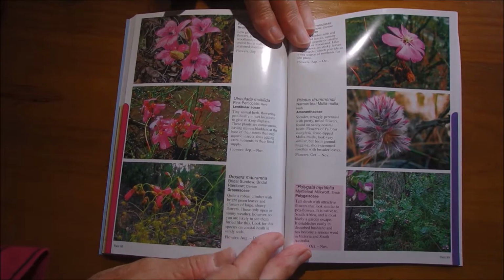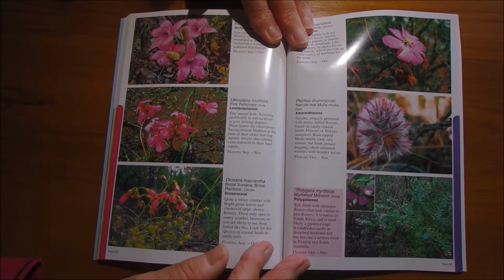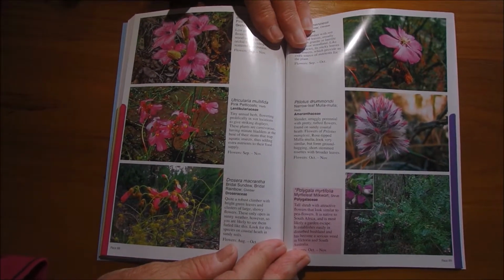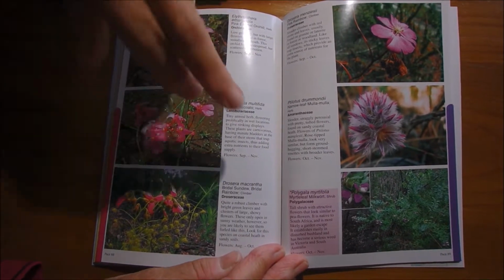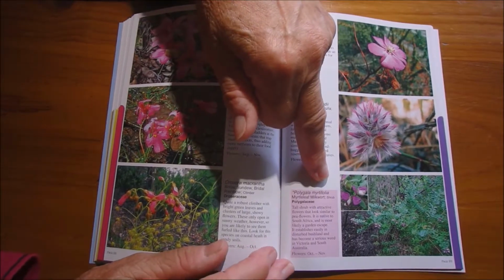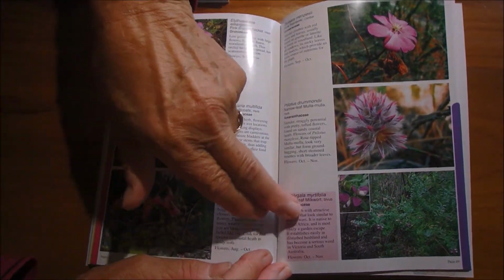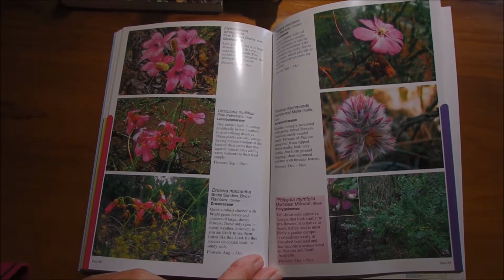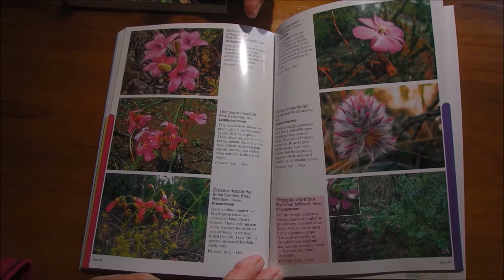Of course, with some plants this doesn't work so well because they're multicoloured, or they look a different colour as they age, but it gives a pretty good idea. We've also included some of the weeds along the Cape to Cape, in the area, and given them a pink background to the description just to identify them, because it's good for people to know which are the good plants that we have, the native plants, and which are the weeds.